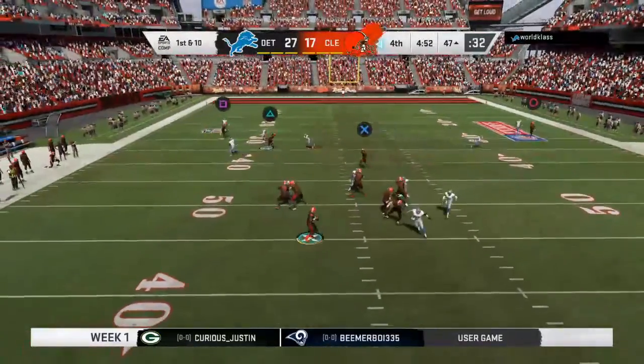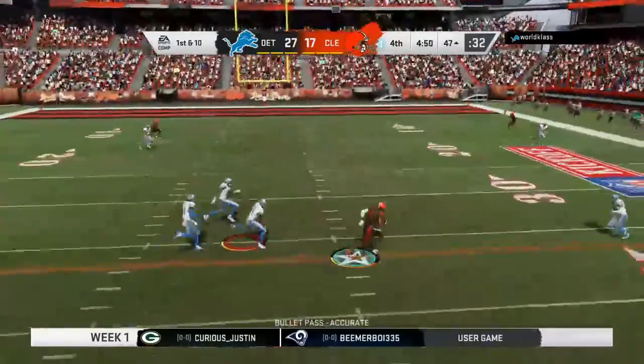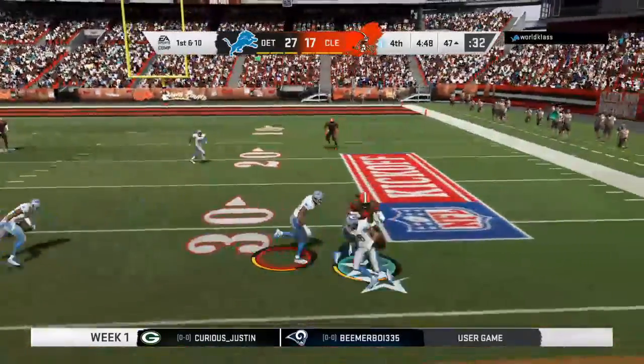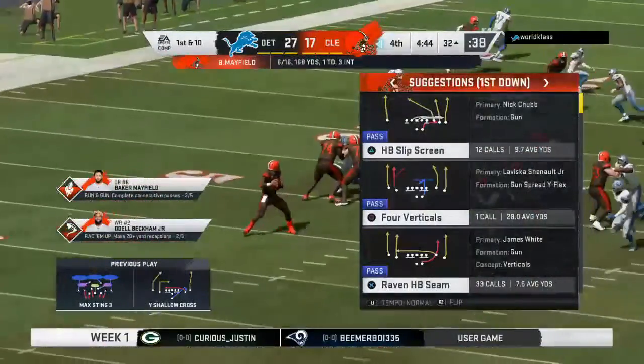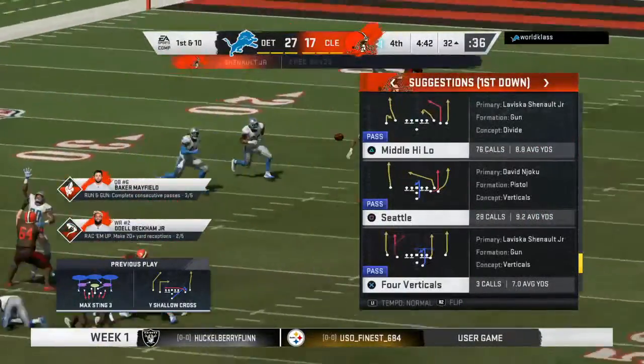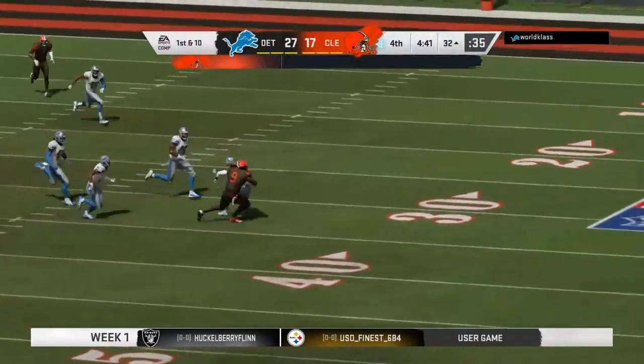On 1st and 10, Mayfield. And he's got it. Got his man on the end route. Complete. And past the 35, he'll be dropped a yard or 2 shy of the 30. 14 yards, and it's a Cleveland 1st down.